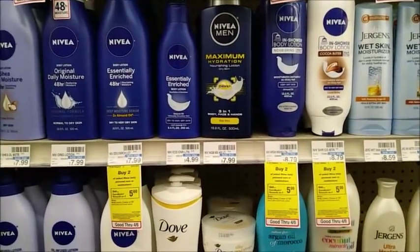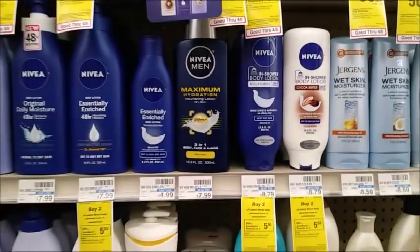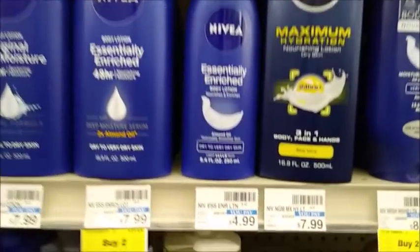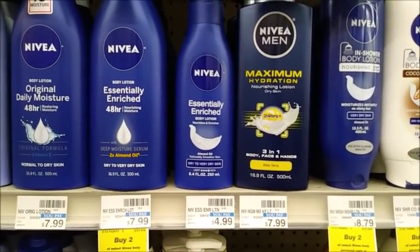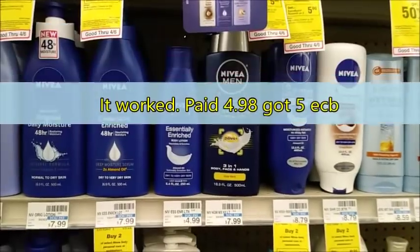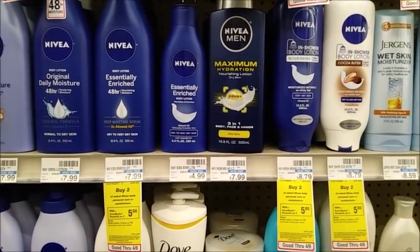First deal is on the Nivea lotion. It is buy two, get back $5, limit of one per card. If history tends to repeat itself, then the $4.99 bottle will work for this deal, but I'm going to be y'all's test dummy and see if it works this week. I do have a $3 off $10 lotion CRT as well as a $2 off $2 that I just got today. I should pay $4.98 and get back $5, making it absolutely free. We're going to see, and I will let you guys know if this works out.